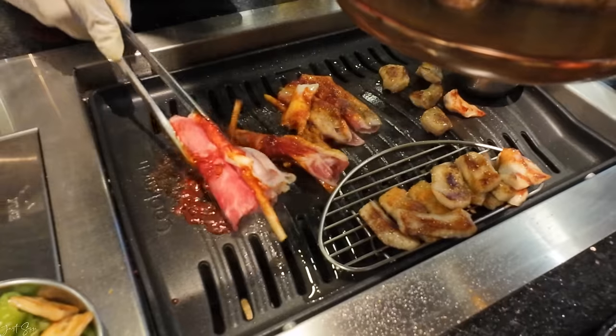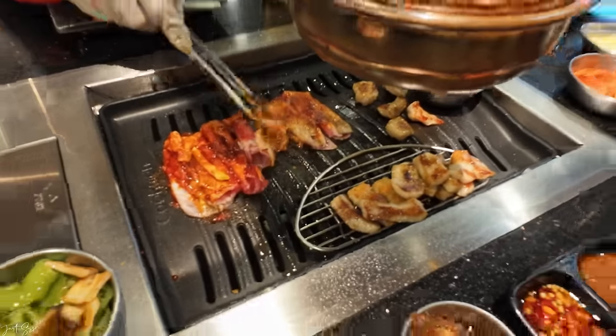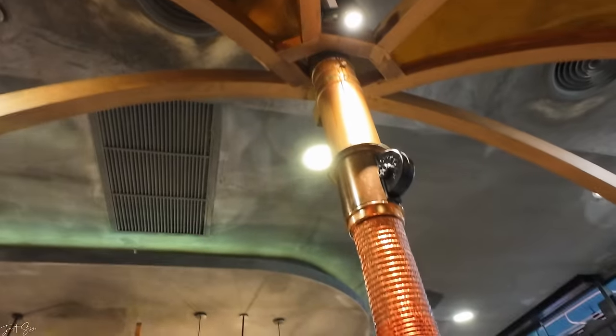It's gonna be so tender. I love that there's like a fan right here that sucks it all up. Yeah. So you're not all stinky like when it goes up and away.